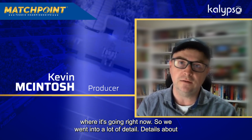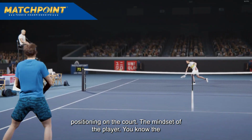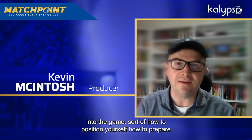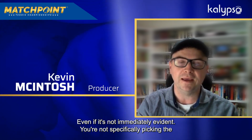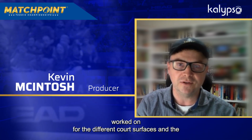So we went into a lot of detail about strings, the type of shoes, the court, but definitely a lot to do with the positioning on the court, the mindset of the player, the mental challenge that goes into the game, how to position yourself, how to prepare yourself. And the great thing about that, like any great story, is there's a lot of underlying knowledge that goes into that game, even if it's not immediately evident. You're not specifically picking the strings in the game, for example, but the specific physics that we've worked on for the different court surfaces and the different AI has really come through.